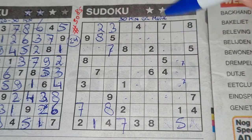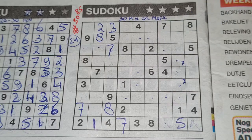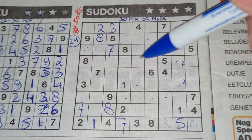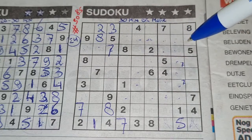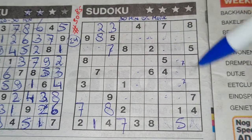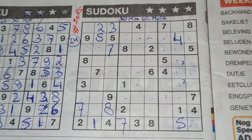I think the 4 should be here, because in this row, we have 6 missing numbers. One of the missing numbers is 4. We see here 4 in this big square, so no 4 in these 3 boxes. So the 4 could be here, here, or there. We see there 4, no 4 there. Here 4, no 4 there. The only place for the 4 should be there.